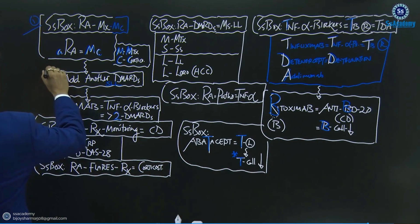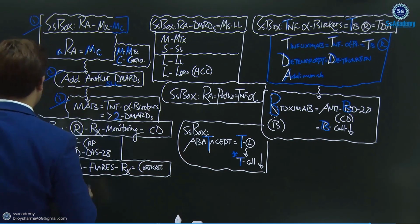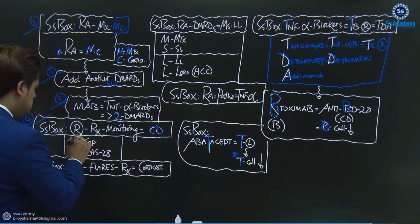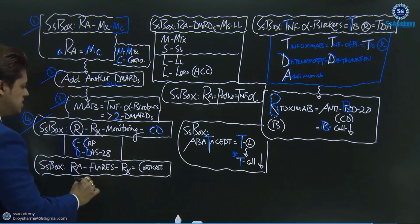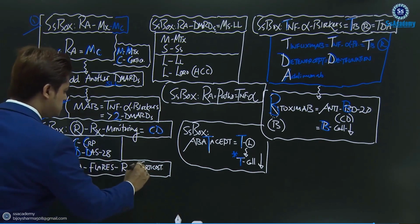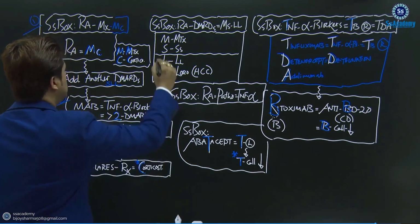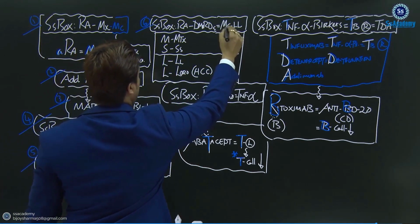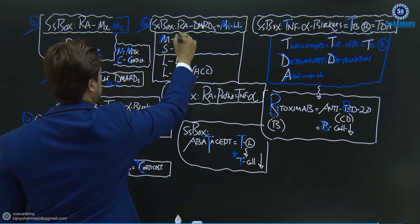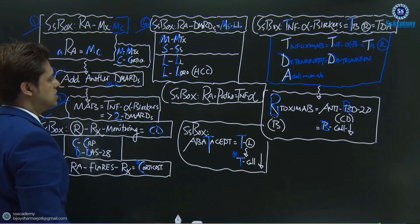I'm writing number two step and number three box for the TNF alpha blockers indications. And number four, rheumatoid arthritis treatment monitoring by CED, C for CRP and D for DAS 28. And number five, rheumatoid arthritis flares treatment by C, the corticosteroid treatment. The next one, number six, the DMARDs are nothing but MSLL: M for methotrexate, S for sulfasalazine, L for leflunomide, L for hydroxychloroquine.